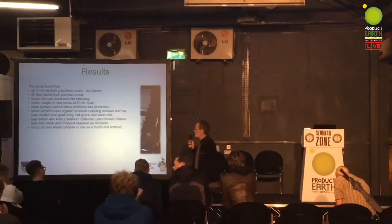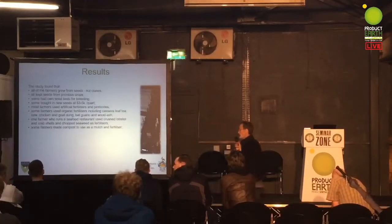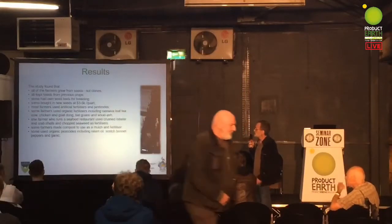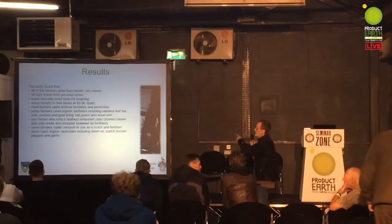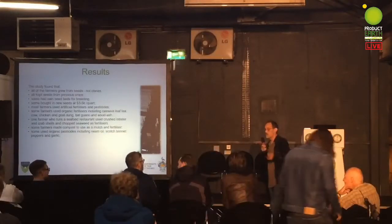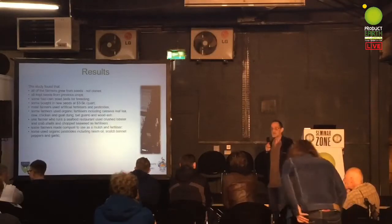And some were using compost, but not many, to be perfectly honest. It was quite a shock. I was expecting more. But some are using pesticides, including neem oil. And neem oil and Scotch bonnet peppers make a great spray, but very few people were doing it. Yeah, they're using artificials again.